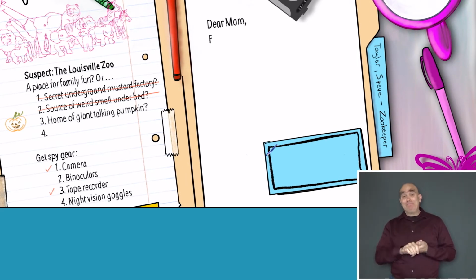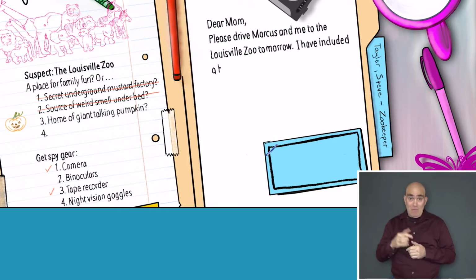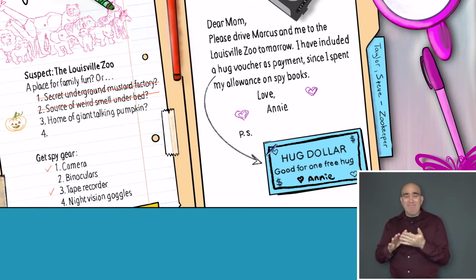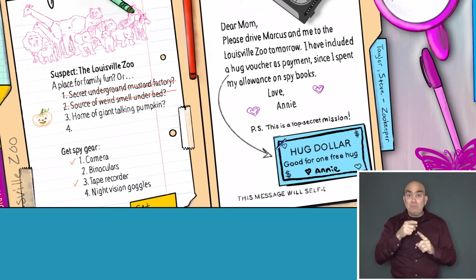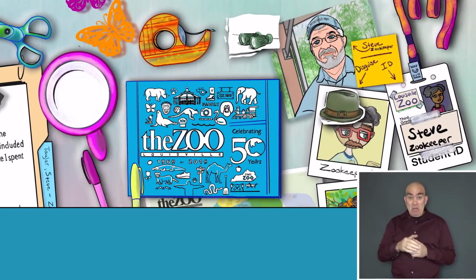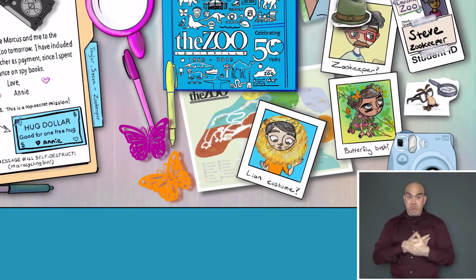Dear Mom, please drive Marcus and me to the Louisville Zoo tomorrow. I have included a hug voucher as payment since I spent my allowance on spy books. Love, Annie. P.S. This is a top secret mission. This message will self-destruct in a recycling bin. Now for disguises. Steve the zookeeper? Butterfly? Bush? Butterfly bush?